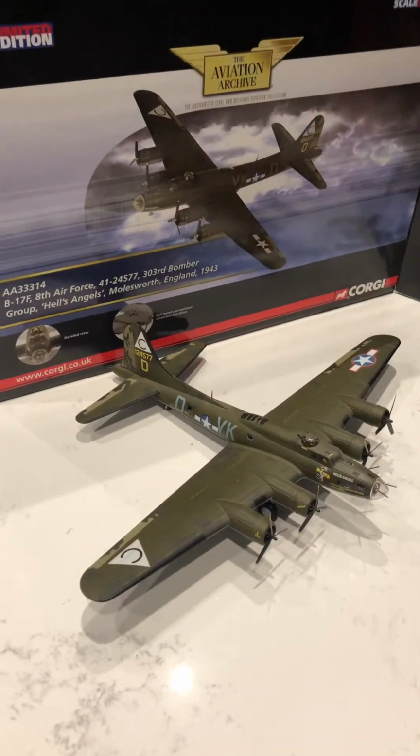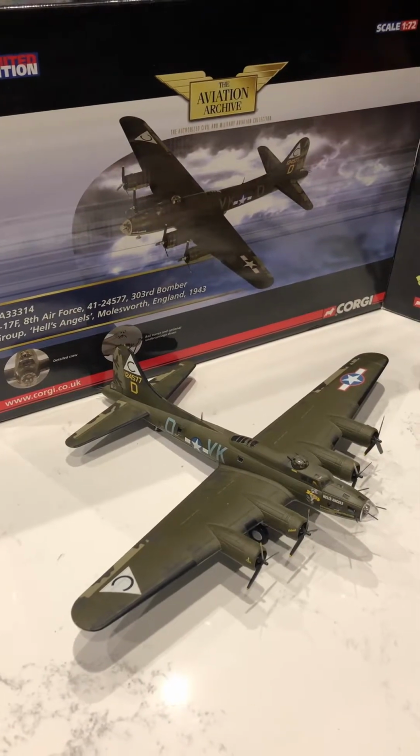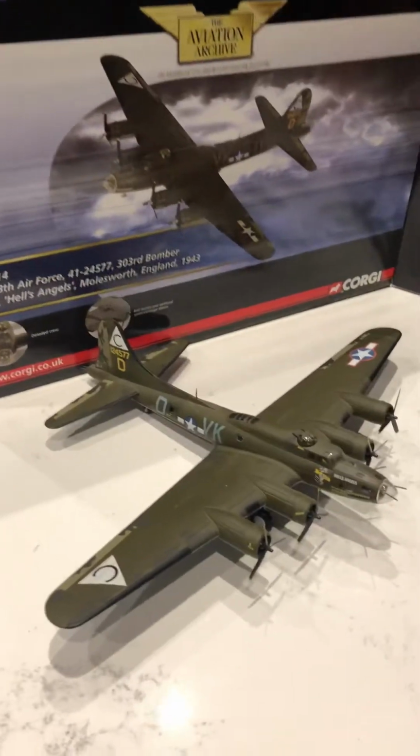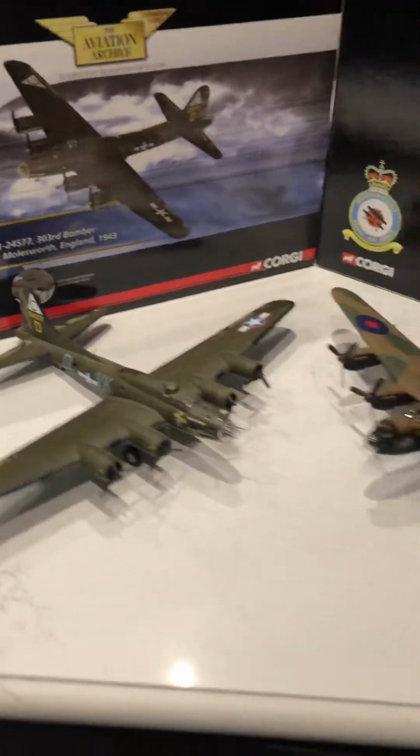And so this one is Hell's Angels, based at Molesworth in 1943. Quite a rare one nowadays, very difficult to find. A little bit of history about that in a minute.